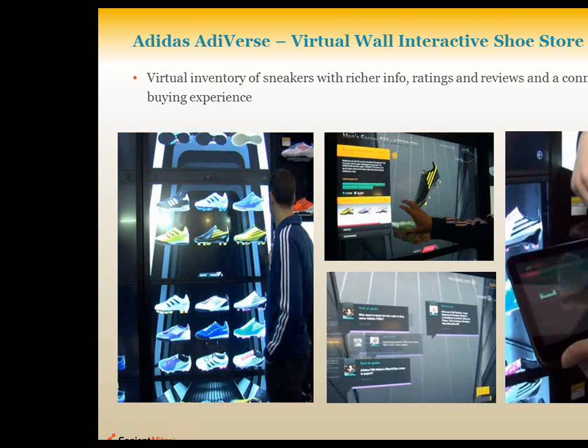What is shown there is an interactive wall where sneakers are shown, and the user can use it as a touch screen, scroll through the different shoes, and select a specific sneaker. On the right side, in the middle, you can find the picture which shows the details about the sneaker, all the things.